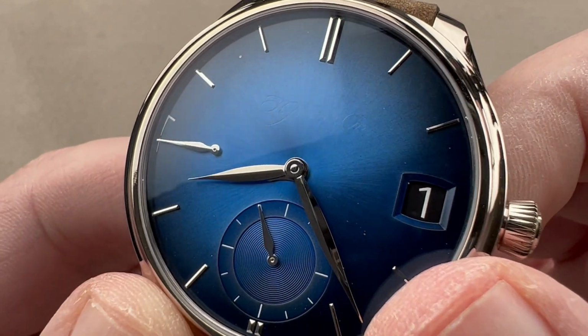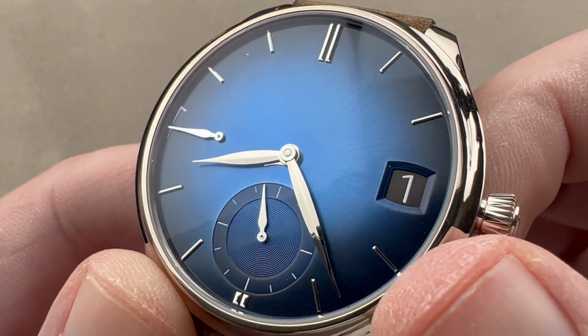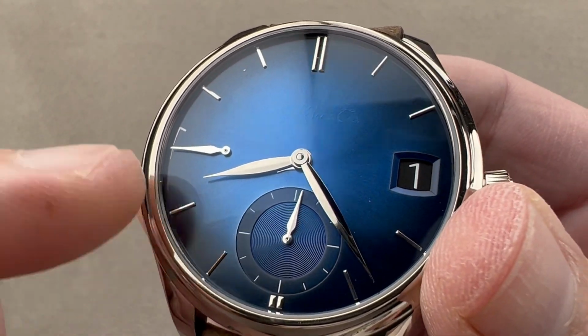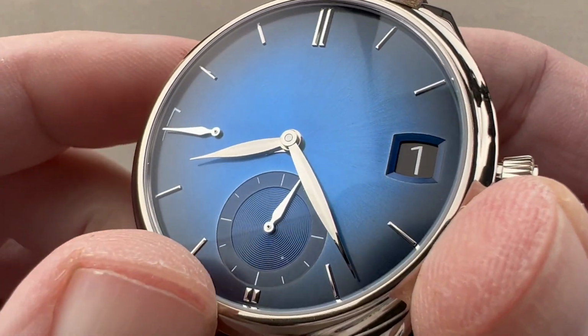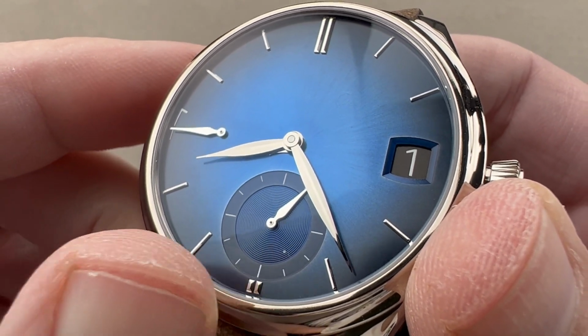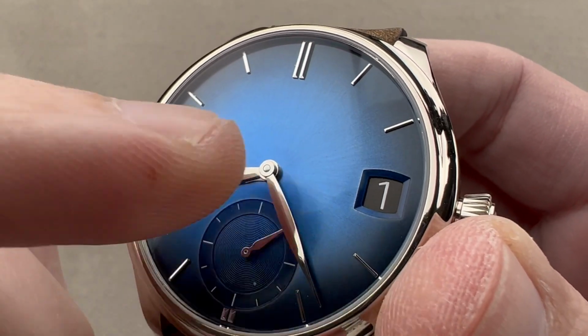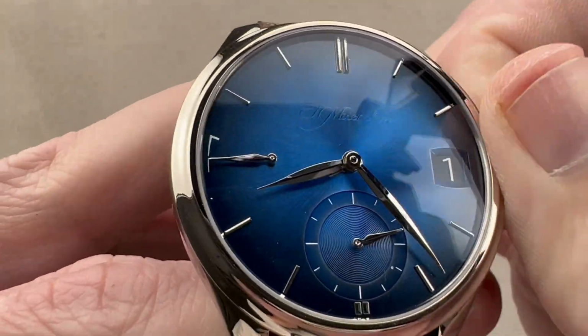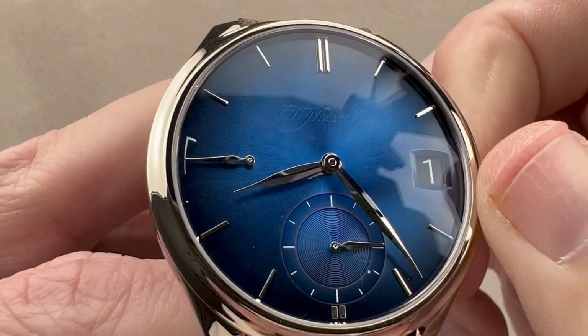Again, they're pretty small on branding, big on design. This is not one of their purity or concept dials, though, because you can see we have these indices and features such as a sunken and then concentric pattern sub-seconds. We have a large window for the large date. We have a power reserve indicator. The watch has two mainspring barrels in series, rated 7 days. That's the chronometric power reserve.